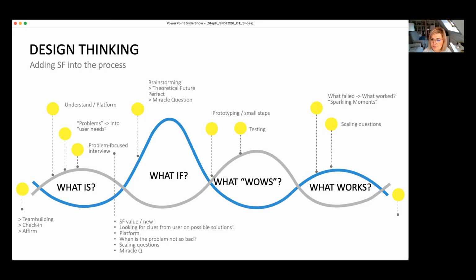We definitely ask scaling questions. What did we learn? Where are we on the scale? What prototype would bring us to the next step in our journey? And what would that look like? And finally, team building, checkout. I use an affirm, and we do a resource gossip at the end of our sessions.